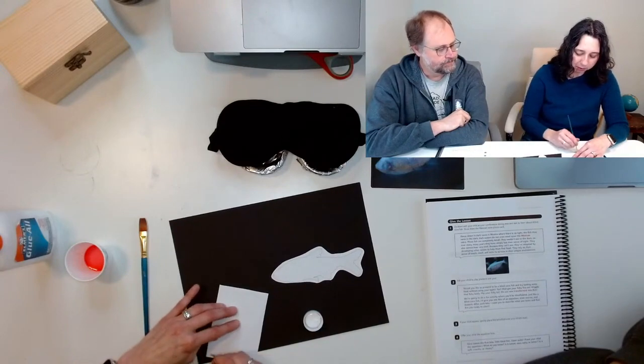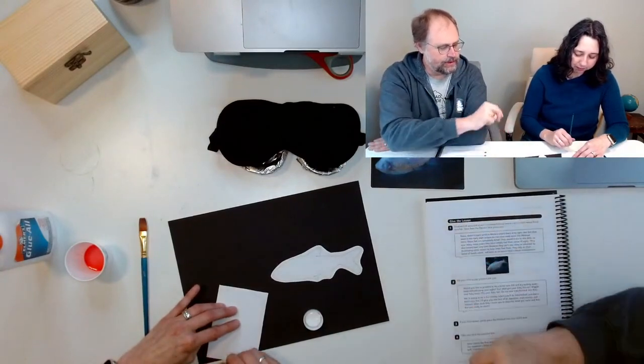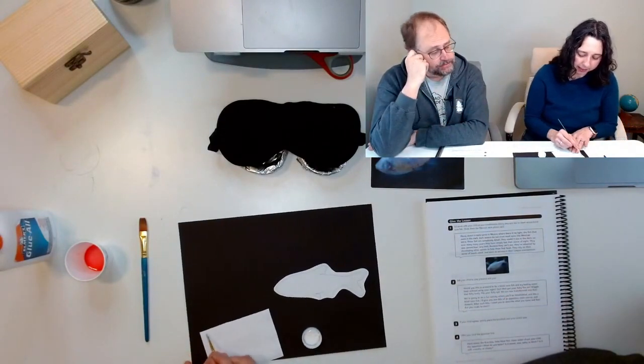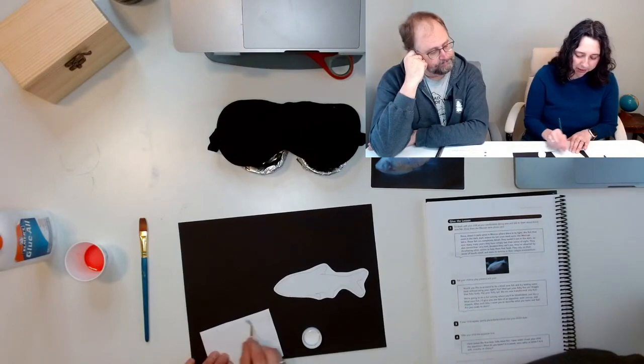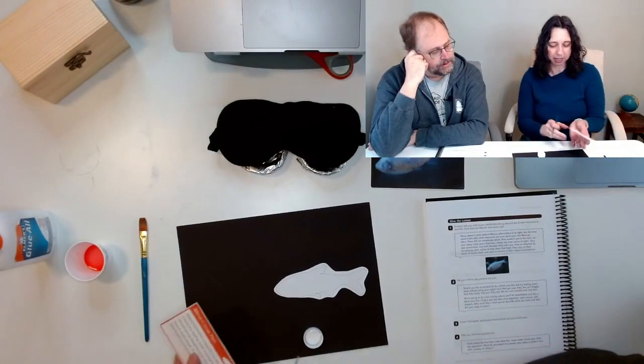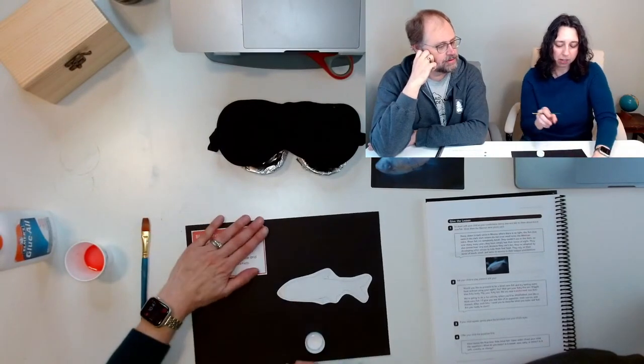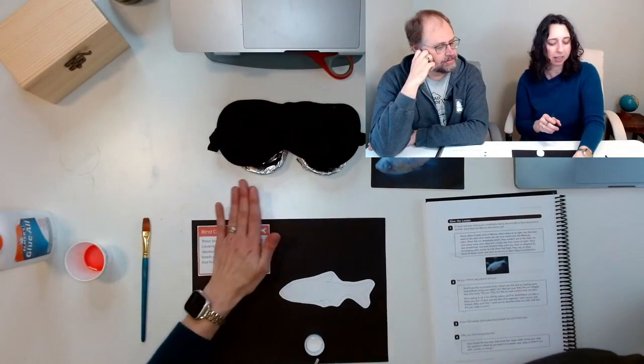And I'm just going around the edges. It's also good for hand-eye coordination. They're trying to follow along the edge without getting on the paper. Yep. All right, so now I've got some glue on my card, and I'm just going to put this right up here at the top wherever I choose. And I'm going to lightly press it down.